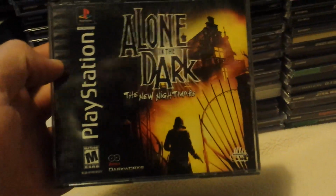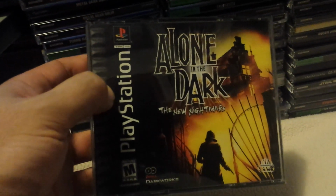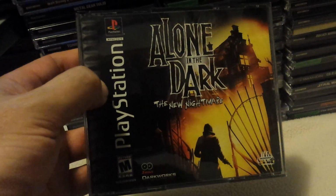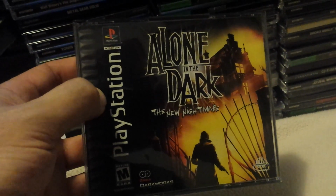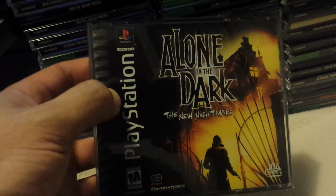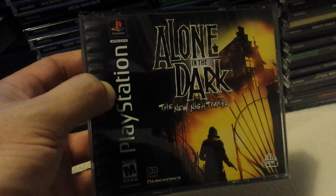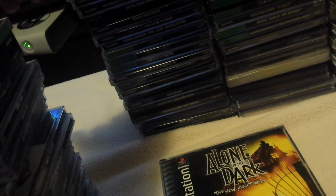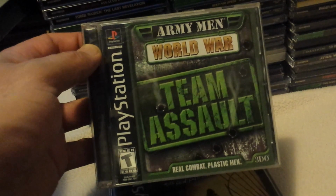Fourth stack. We have Alone in the Dark, The New Nightmare. Never played this. Did this precede the Resident Evil games? Was this the first horror game of this type, Alone in the Dark? Let me know if you guys know. I think that's true. Next up we have Army Men World War Team Assault.